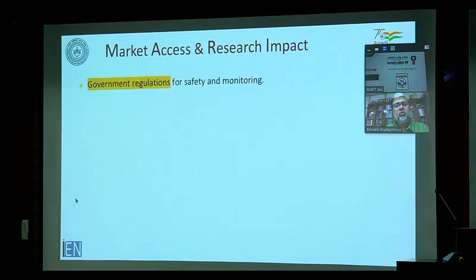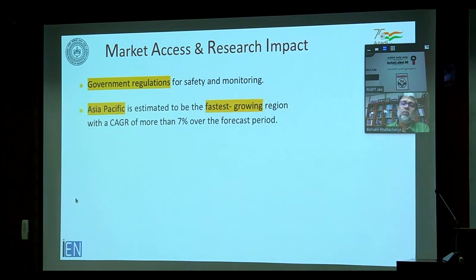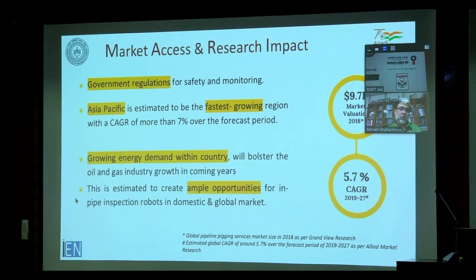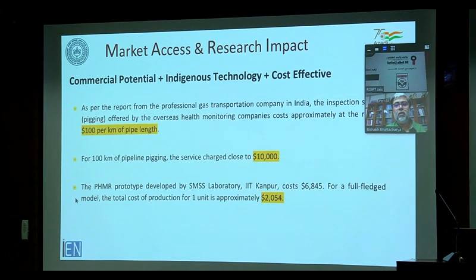Now, I would just like to say that from the market access and research impact point of view, there is a requirement of government regulations for safety and monitoring, which is very important at this moment. Monitoring systems are growing fastest in the Asia Pacific with a CAGR of more than 7%. So the market is growing very fast, especially for the oil and gas industry. This is a kind of bull market assessment from our perspective.